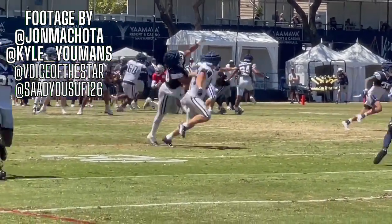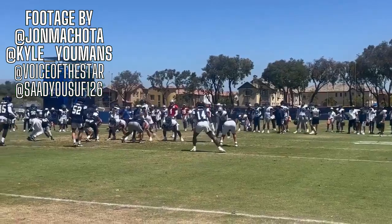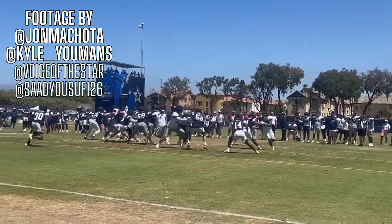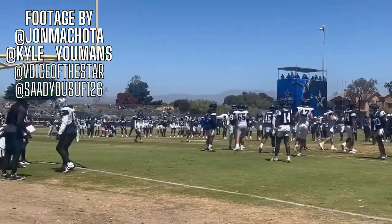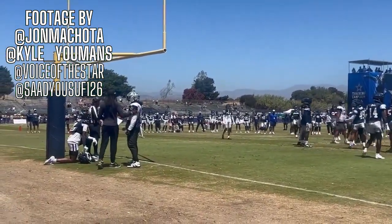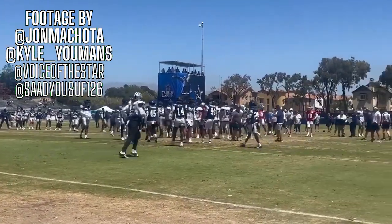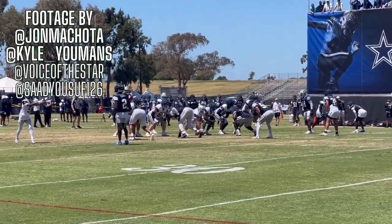Now, I do want to give a disclaimer that my highlights and what I say are not going to match up. The reason being is because on some plays, they're not allowed to show certain plays, certain looks, just because of potential teams stealing film, right? So they're not going to match up. So I know you guys are going to complain about that. I do apologize. I do as best as I can.